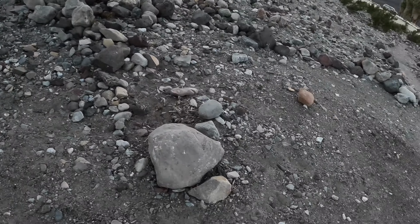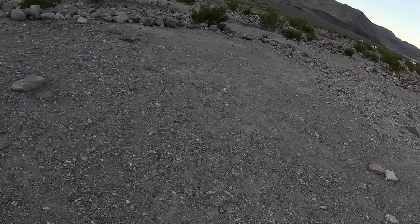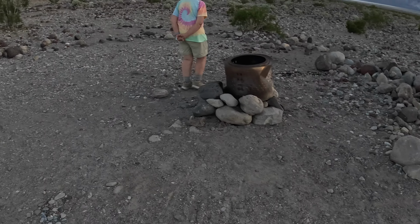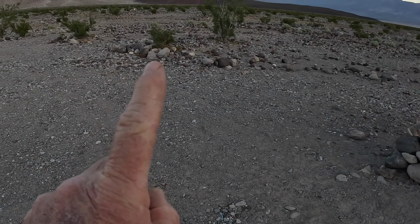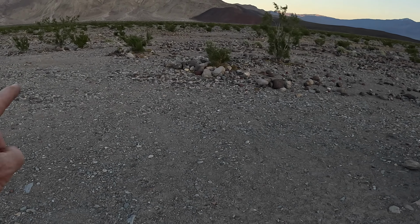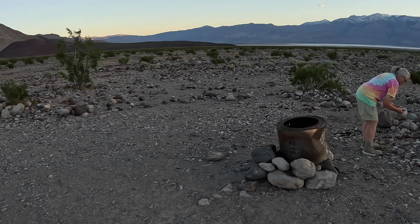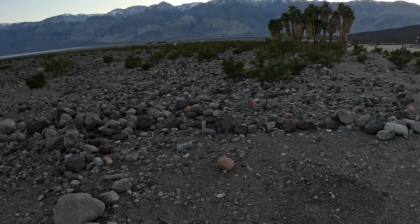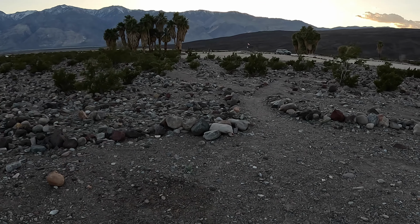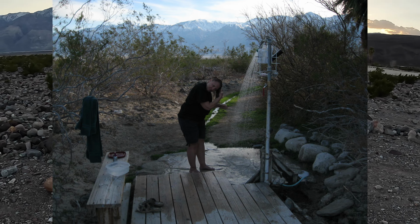But anyway, this is a place that I used to go. I used to camp here. Karen and I have camped here before, right here. And then there used to be places out there that you could go, but you can't get out there anymore because a wash kind of closed off that area. Anyway, this is a little trail. It goes right down to the shower, which is my favorite shower in the world.